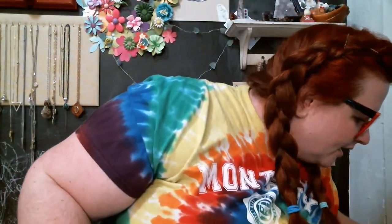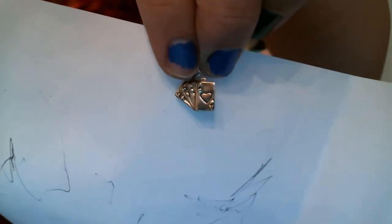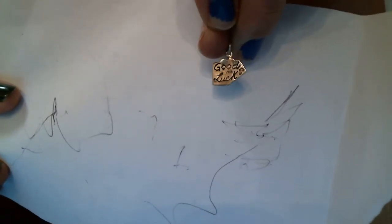All right, here we go. Okay, this is cute, and I haven't had a chance to show it. This is 925 sterling silver. It is a charm. And I know there's some people who collect charms, especially vintage charms. I know my mom for a while was. But how cute is this? Okay, so it's all four aces. And then it says good luck. And the little print in the center is 925.